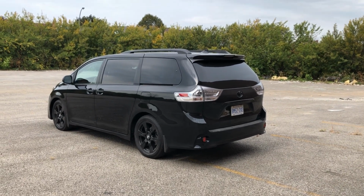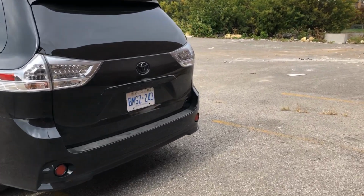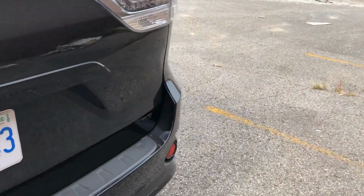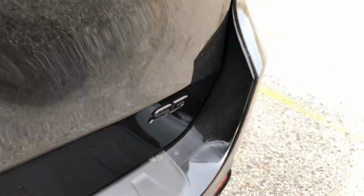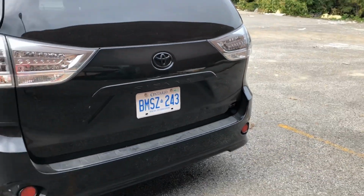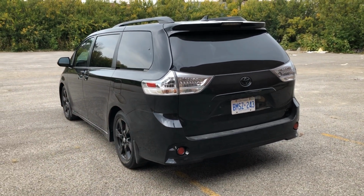What's really weird about the Nightshade package is that no matter how I tried on Toyota's builder, if there's an AWD below the SE on a Sienna, you can't get the Nightshade package. I mean, that just kind of ruins it for me.